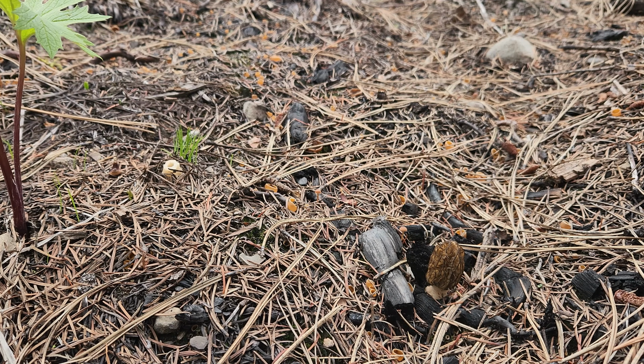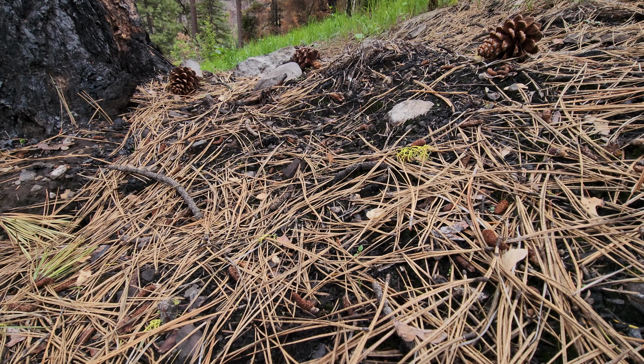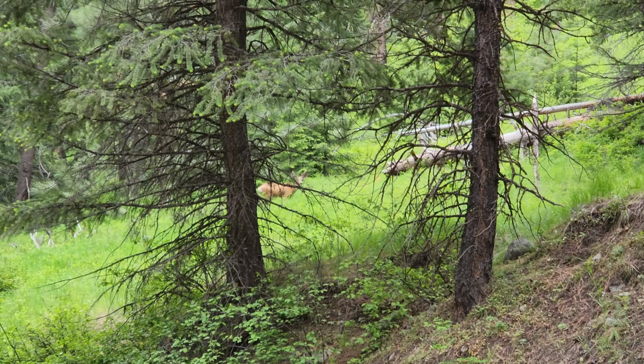Good luck. Wow, you guys, what an absolutely unbelievable area. I just can't believe the sheer number of morels here. I genuinely hope that that camp of commercial pickers does not find this place.